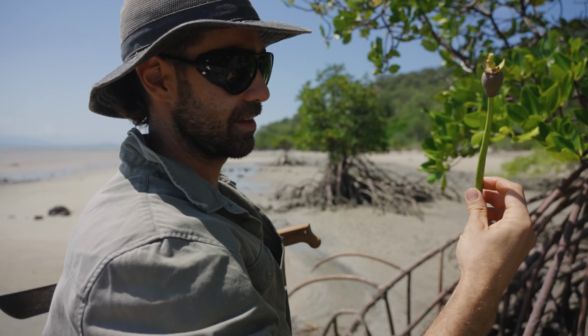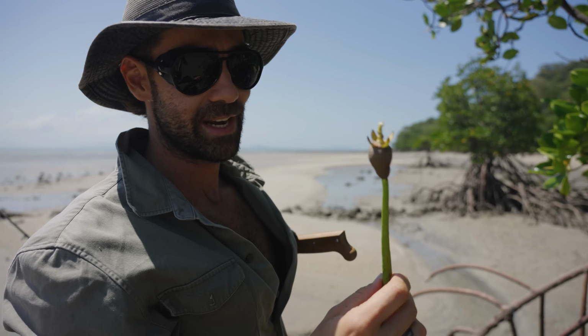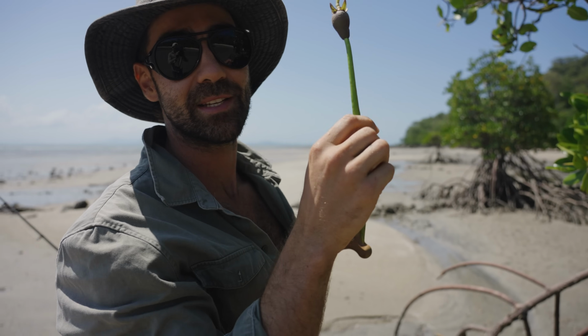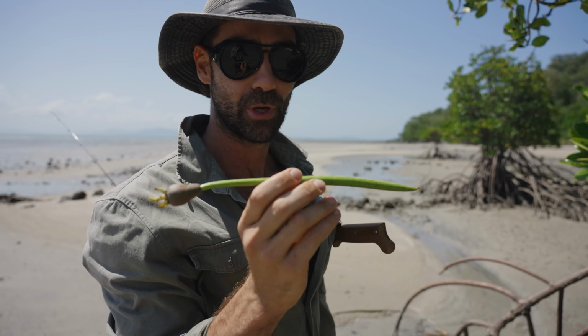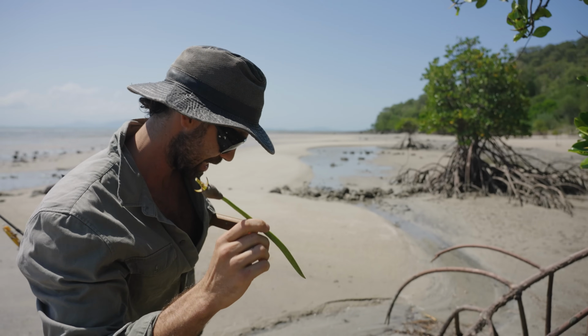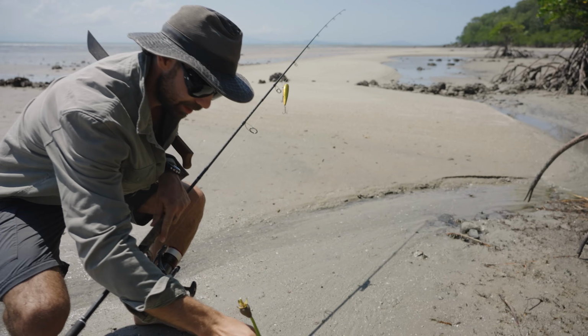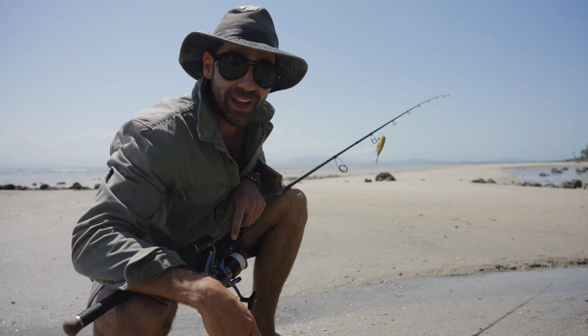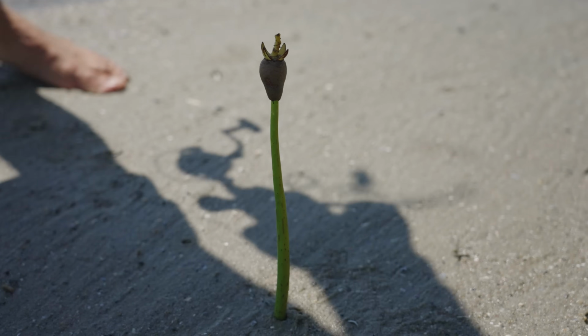That there is a mangrove seed. So this mangrove tree is going to drop these, and then the tide and current moves them all around wherever they go. And then this here ends up like that, and that's the next generation of mangroves.